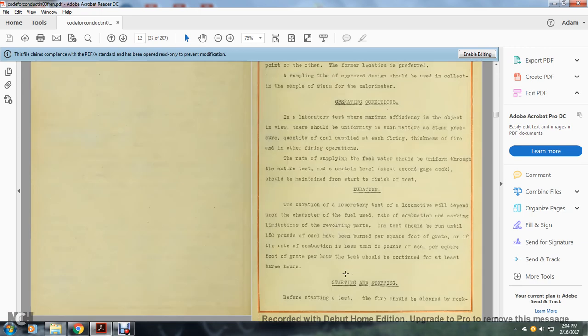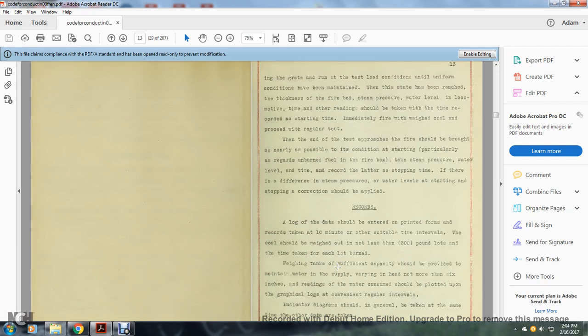Starting and stopping. Before starting a test, the fire should be cleaned by rocking the grate and running it at the test load condition, until a uniform condition has been maintained and a steady state has been reached with the thickness of the fire in the bed. With the steam pressure and water level of the locomotive at the time, the other readings should be taken with the time recorded as the starting time. Immediately fire with the weighed coal and proceed with the regular test.